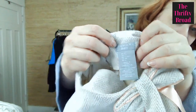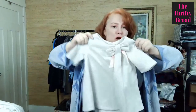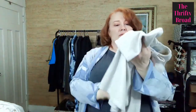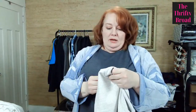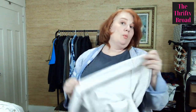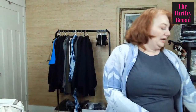Super cute. This is a 2T little tiny dress. How cute is this dress? It has these little pretty buttons on the back. And what are you made out of? Made out of polyester, rayon, metallic fibers, and spandex. So not wool, but it's really cute. And I do love me some houndstooth. Not houndstooth, herringbone. My God. I'm getting it mixed up myself now.